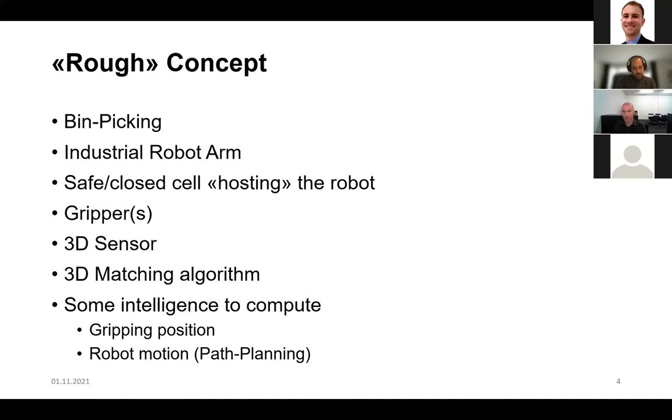And then you need a 3D sensor because you have the volume. Okay, again, the box is 1 meter high, 1 meter long, 1 meter wide, more or less 1 cubic meter. And then you have these cones in this box, randomly positioned with random orientation. So you have to have a sensor to locate the cones in the box. The sensor alone is not enough. You have to combine the sensor with a 3D matching algorithm, some intelligence to find the objects in the scene. So that's the goal.